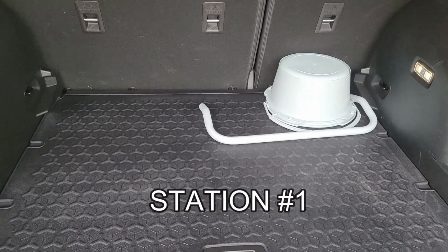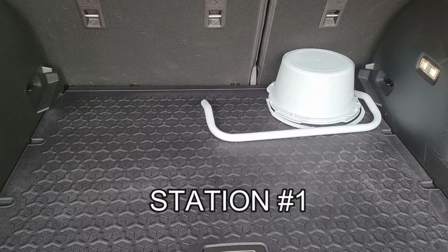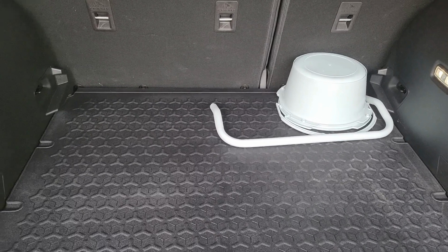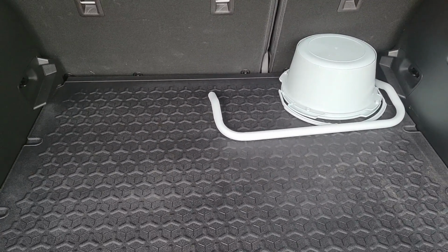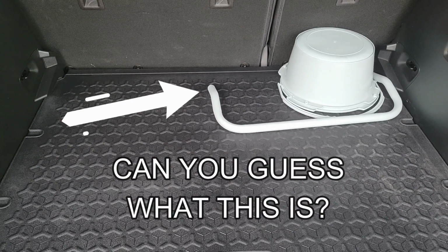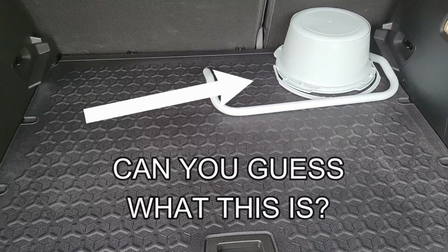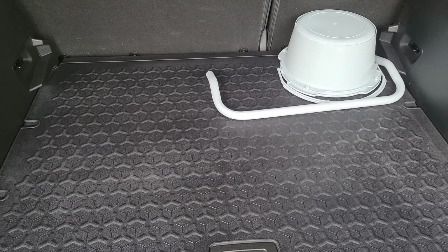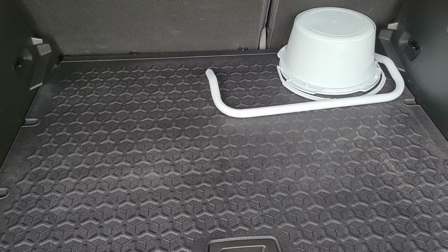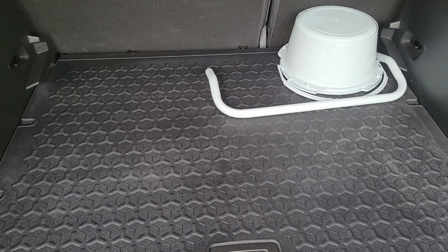The first station is my trunk. I usually keep inventory as I buy it in the thrift in my trunk or in my back seat or both, and they usually stay in here for at least a week. However, this past week I had the inside of my car detailed and I had to get all the stuff out of there. So I'll take you inside and show you where I'm putting it right now. But starting next week when I go to the thrift, this will be station number 1 again.